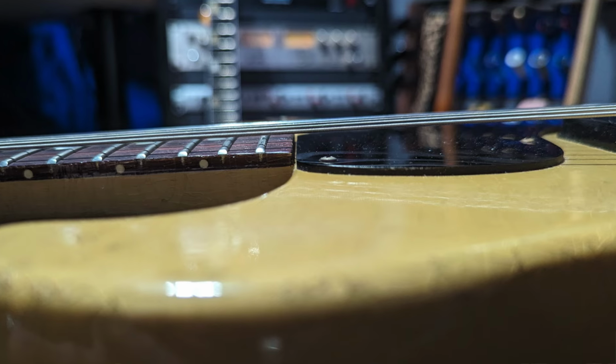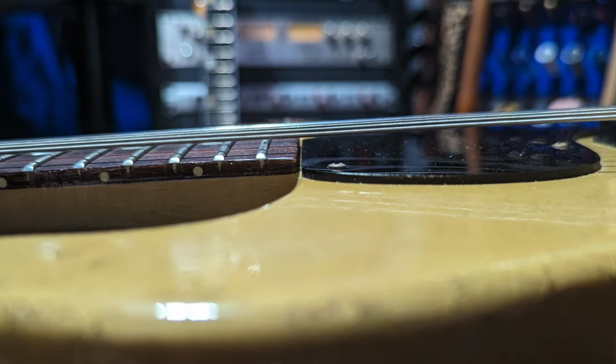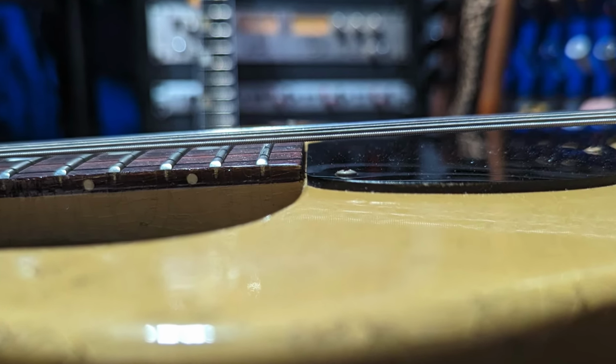So the fretboard is only sticking above the body height, however tall the fretboard is, 1/16 of an inch or whatever. And so what that means is the difference between the actual height of the body and the strings is very small. It's really low. The strings are low to the body. I really love this. Now, the Girt Brothers is not like that.